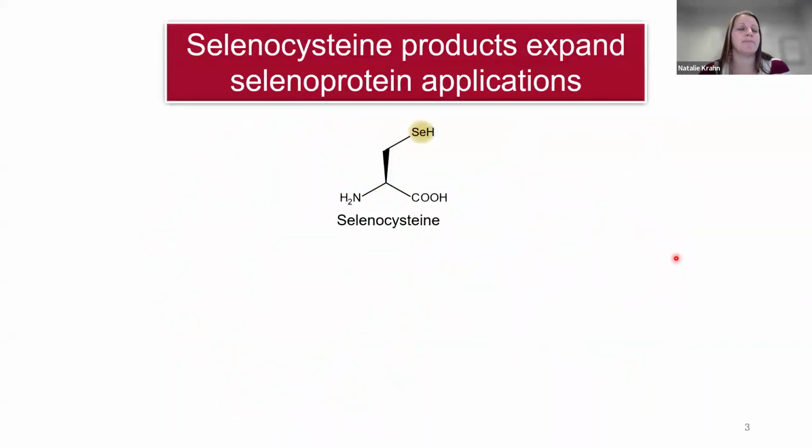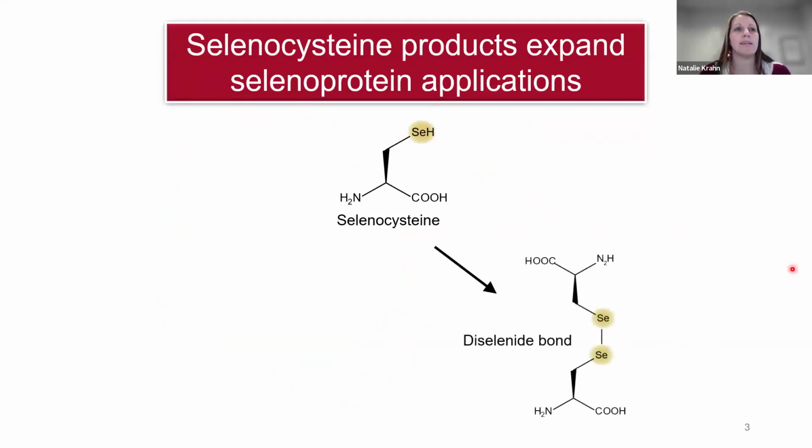Selenocysteine is a small amino acid, but it's a very powerful amino acid. It looks similar to cysteine, but with this selenium atom. If we think about using this as a tool to expand our protein applications or for studying proteins, it can be easily oxidized, and one of the products of that is this diselenide bond. This diselenide bond is very strong compared to disulfide bonds.